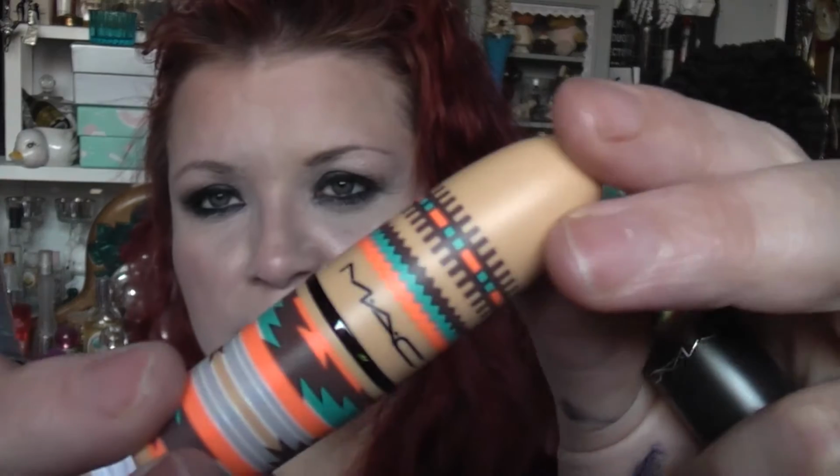But that's what the lipstick looks like. And the packaging is kind of stripey inside. And then, if you shut it, it's got the tribal on the outside. So it's really, really nice. Really pretty, with a nice tribal pattern and theme. I do like the colours of the actual packaging on these. Very desert inspired, I feel like, with almost the sandy coloured background.